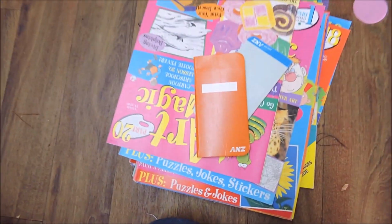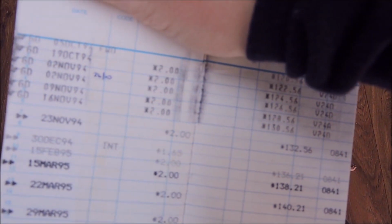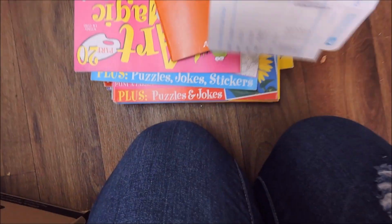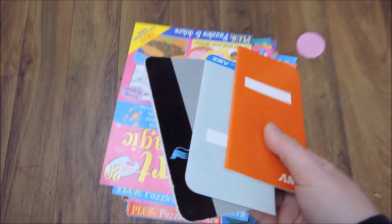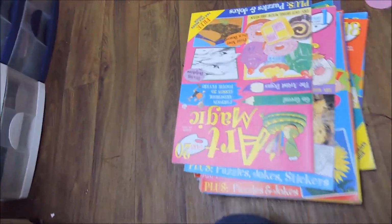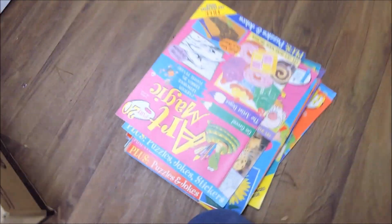Old banking books. It was literally like a $2 deposit each time. It was just like a school initiative thing, and your parents would give you $2 and take it to school, and I don't know, I don't think I need those anymore. Why are these decisions so hard to make when who wants them?